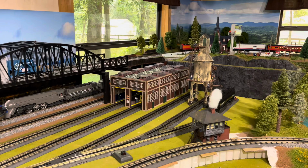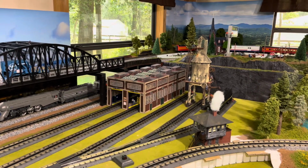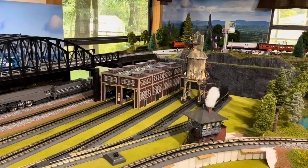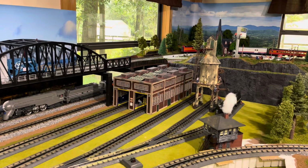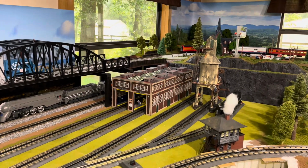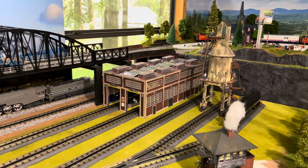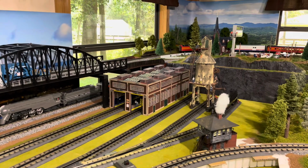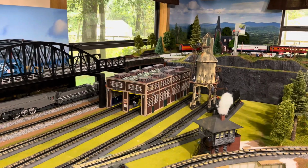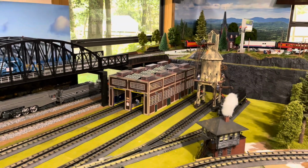The old MTH and Lionel engine houses, and I believe even Menards offered an engine house at one time. I don't believe Menards offered a 2-stall, only a 1-stall engine house, but regardless, there are cheaper alternatives out there compared to this particular engine house. But with that in mind, I still consider this particular Process engine house to be budget friendly. It offers a lot for its money.